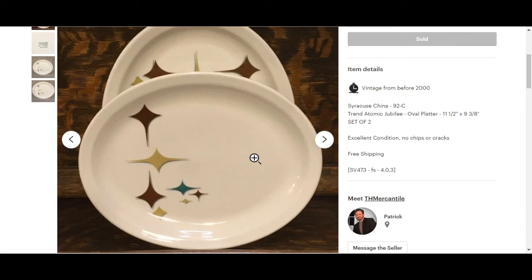So, this plate did not come up a lot. This is more the oval platter, and the dinner plates seemed to be the ones that were selling for the most money. So I was a little leery to go too high, because again, my philosophy is to just give these things a good home, and I want to make my money, but I don't want them sitting forever to get what they're worth. I want to be able to turn them.